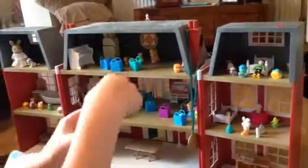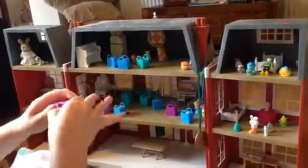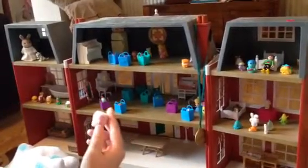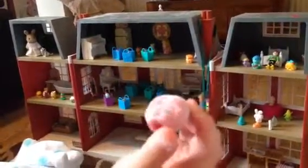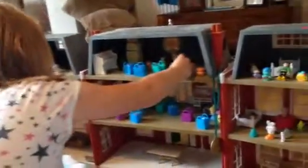Now we stop. Next one is a season 2 bag. And it is Nappy D. Nappy D is Fluffy Baby, but my Fluffy Babies really do like Nappy D.